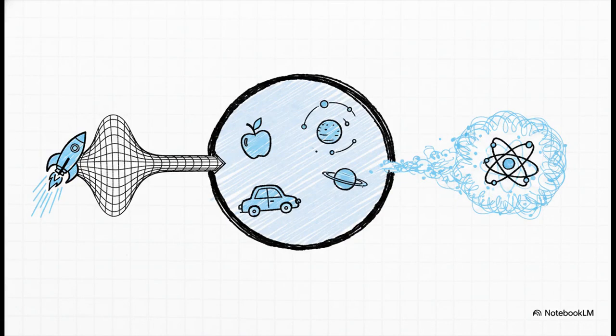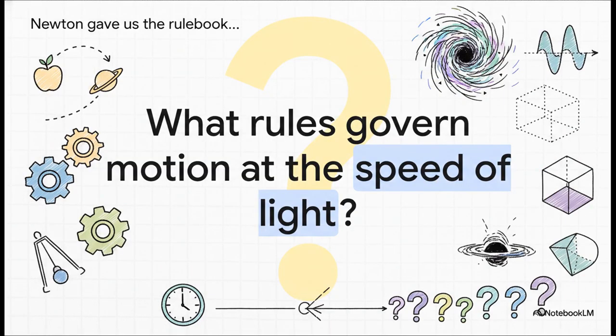So where do these rules bend? Well, they start to break down at the absolute extremes. When things start moving close to the speed of light, Albert Einstein's theory of relativity takes over. And when you zoom all the way down into the strange world of atoms and particles, a whole new set of rules called quantum mechanics is in charge. What's amazing is that Newton gave us the rule book for the entire world we experience every day. But his work also paved the way for us to eventually discover that there are other, even stranger rule books for these other realms that we can barely imagine. And that just makes you wonder, what other rules are still out there, waiting to be discovered?